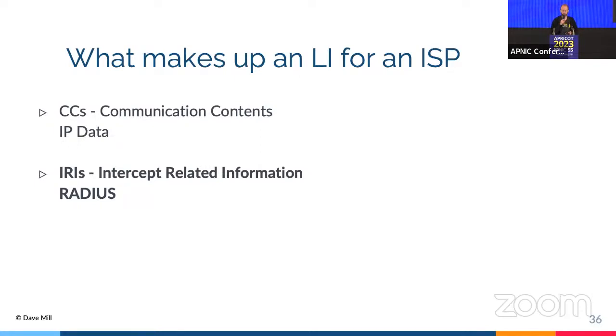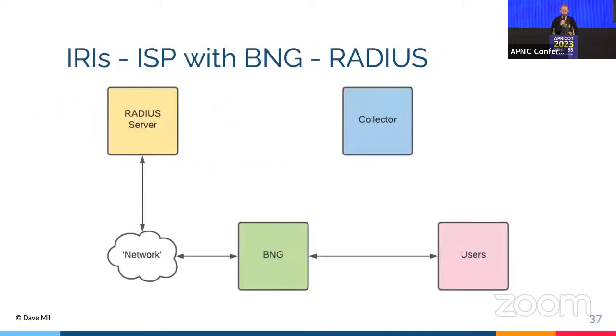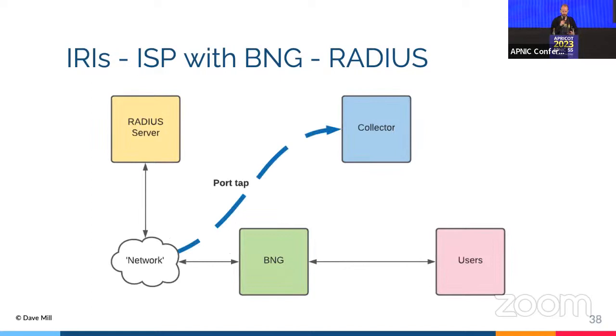So what makes up an LI for an ISP? We've dealt with the data, and now we'll move on to the RADIUS. This is something where my technique has changed over the many deployments I've done. Again, this is a really simplified ISP shown here. You've got users, they talk to a BNG, the BNG uses a RADIUS server. So my first approach was just to find a tap anywhere on the network between the BNG and the RADIUS server, and just bring that data into the collector.